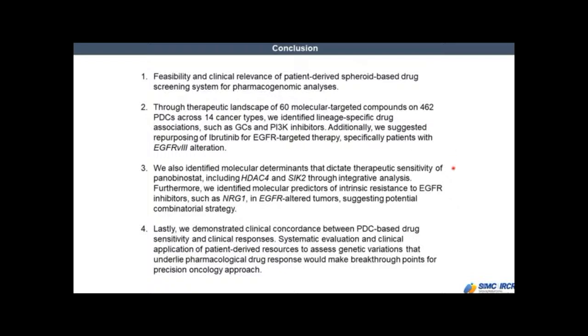The third major point that we wanted to convey is that we were also able to identify specific molecular determinants that govern how each drug will respond, including HDAC4 and SIK2 for panobinostat, and NRG1 for EGFR inhibitors. This gives us an opportunity to explore how combination therapy can be implemented. Lastly, we were also able to demonstrate clinical concordance between our drug screening sensitivity and clinical response. This presents that systematic evaluation could make a breakthrough for precision oncology therapy approaches. At the moment, we're currently enrolling gastric patients so that we can conduct a similar analytical approach of genomic profiling along with drug response, so that we can make informed decisions for each patient on how they can be treated.